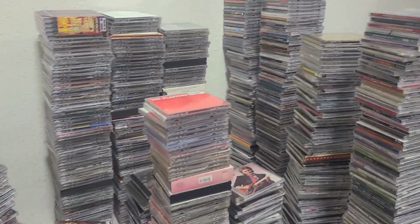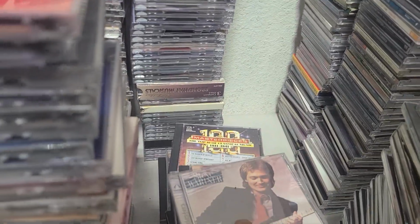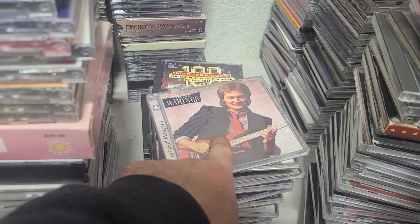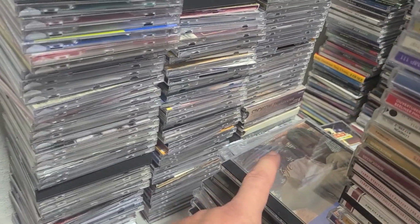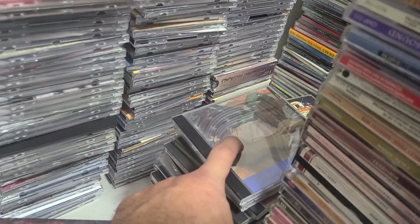So that's that. This is all country music that's going to go in my store if I don't already have it, and if the disc is not missing or destroyed. That's classical. I'm also going to sell that on eBay as a lot. What is this? Oh, these are ones that are going to go in the store. I just have to check to see if I already have them or not.